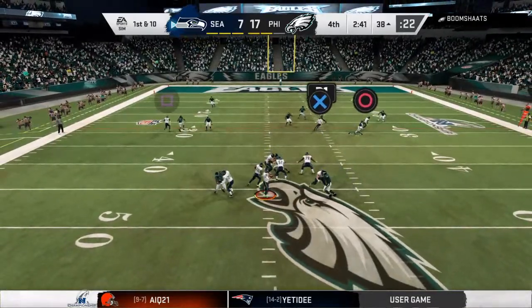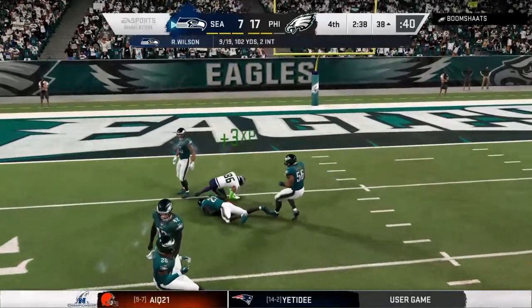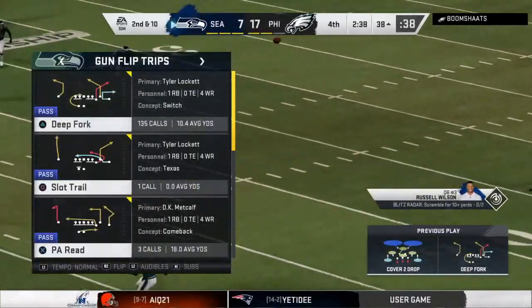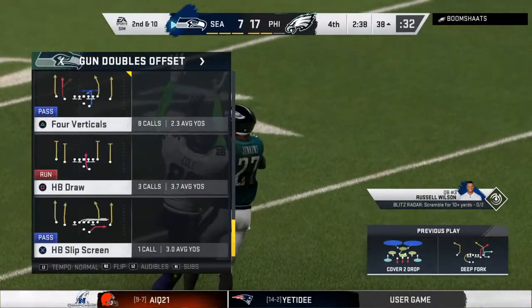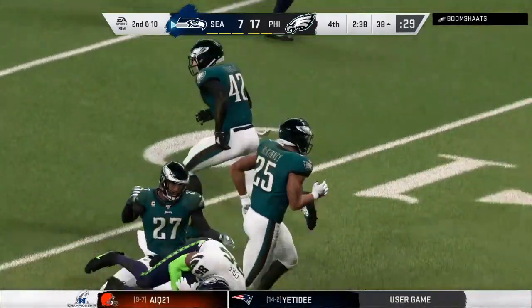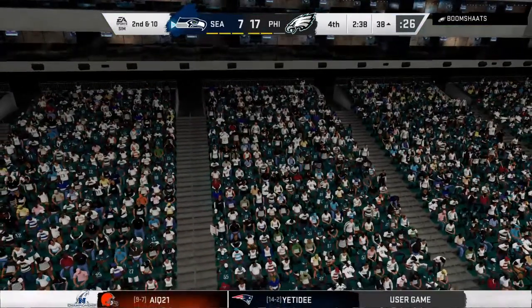From the shotgun, Wilson. He's going to fire one deep over the middle. And that will be incomplete. Would have been a big hitter if they had connected. Instead, it's 2nd down. Well, this secondary has done such a good job of frustrating these receivers tonight. Another example right there on the deep ball. Sometimes when the sun goes down and it's just the bright lights in the stadium, puts a little extra spring in their step, doesn't it?